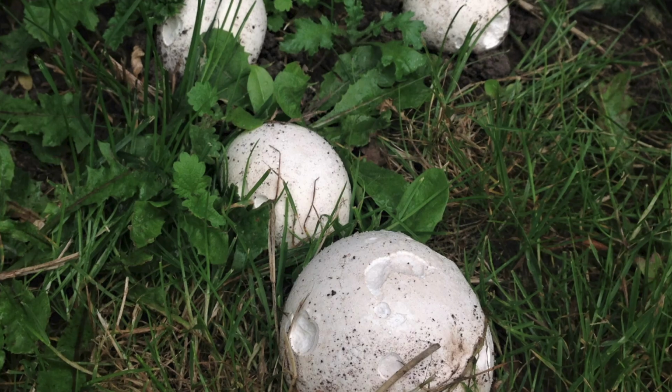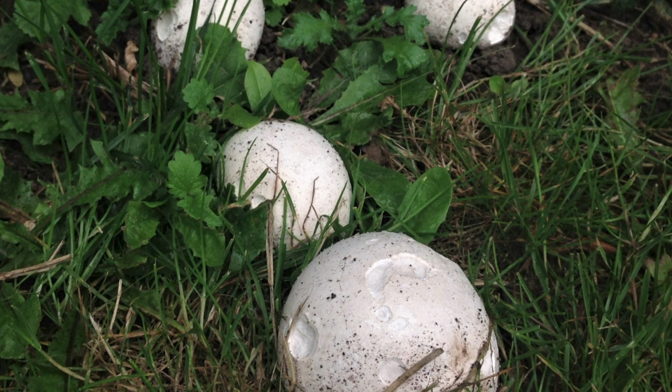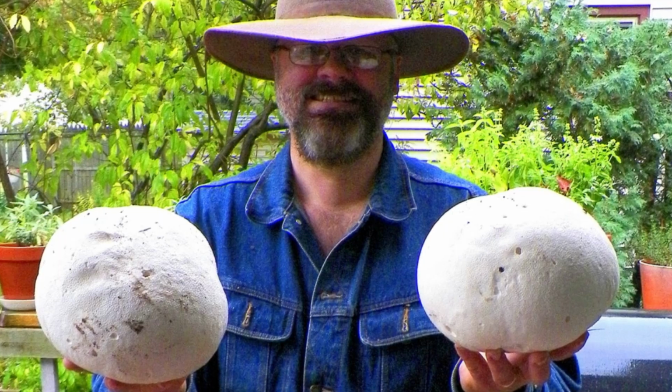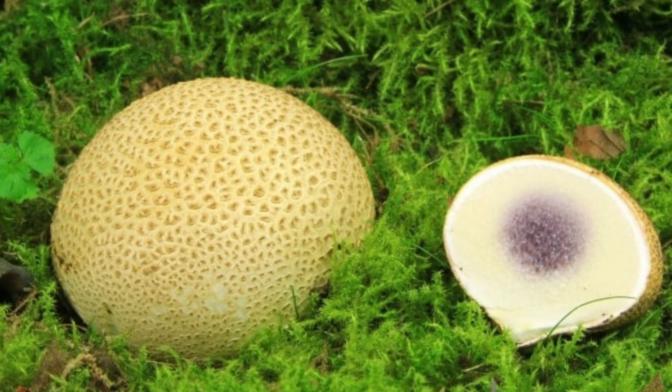So next time you're out in nature, keep an eye out for these impressive fungi. They're pretty hard to miss, and who knows, you might just come across the largest puffball you have ever seen. Now that we know what giant puffball mushrooms are and where to find them, it's crucial to learn how to properly identify them. After all, we wouldn't want to accidentally pick a poisonous lookalike, right?